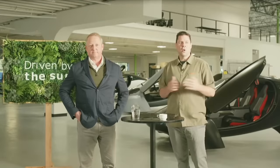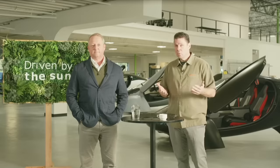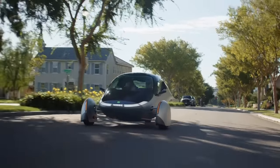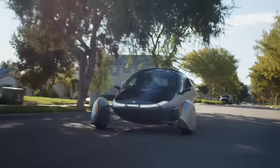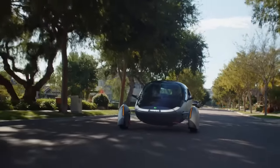As engineers, we've been solving the equation for a better way to travel. And as you know, we found the answer, a solar electric vehicle with a drag coefficient as close to zero as possible. A true zero emissions vehicle that gets up to 40 miles per day directly from the sun's rays.